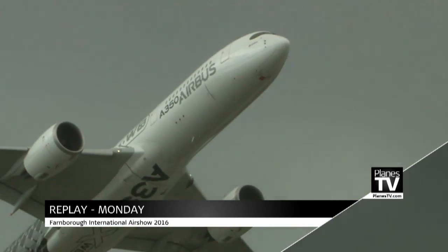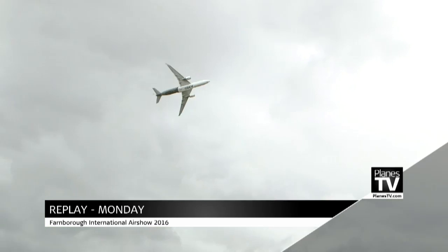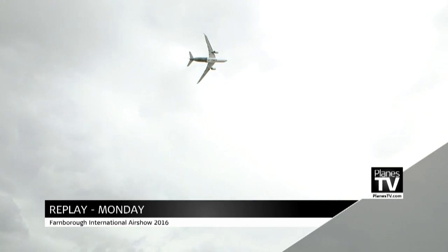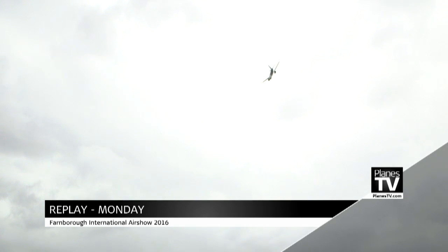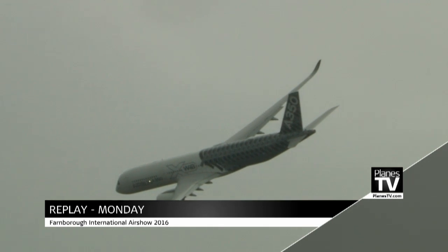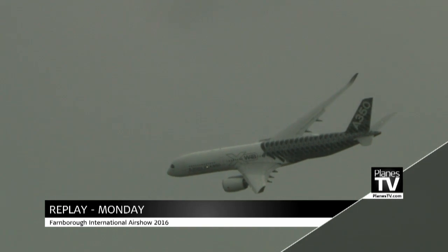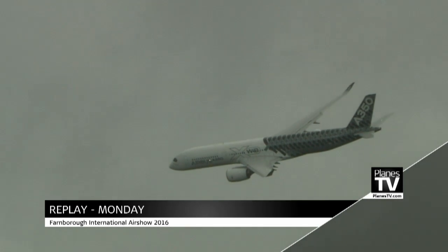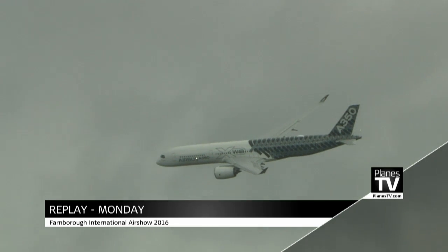Rolls-Royce Trent XWB engines, the world's most efficient large aero engine, assembled up the road in Derby. Over 1,600 engines so far on order for these engines. Now here's an interesting fact. You can fit the fuselage of Concorde through the fan case of those engines. Now there you go.